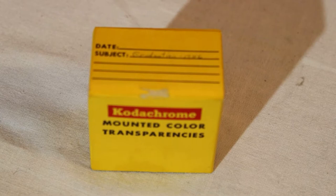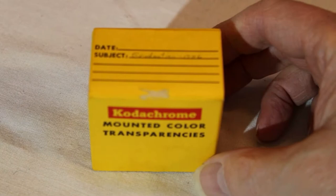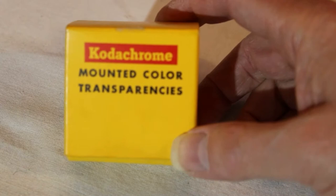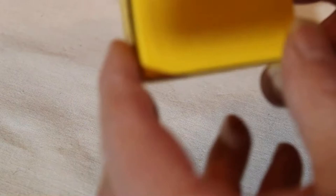This is one from back in the 50s. 1956 to be exact. It was a square box, something that I didn't see after the 50s, at least from this collection. These are mounted color transparencies using Kodachrome film from Kodak, of course, the leader in this sort of thing back in the day. It had a plastic box.